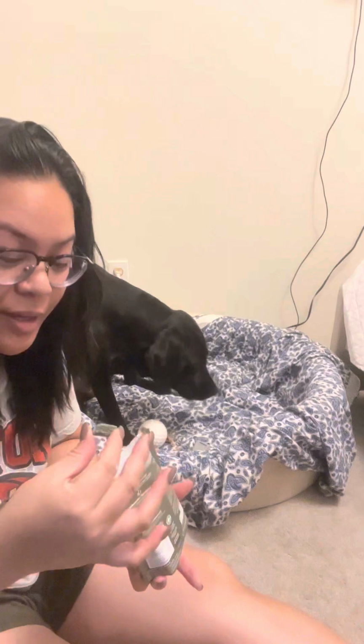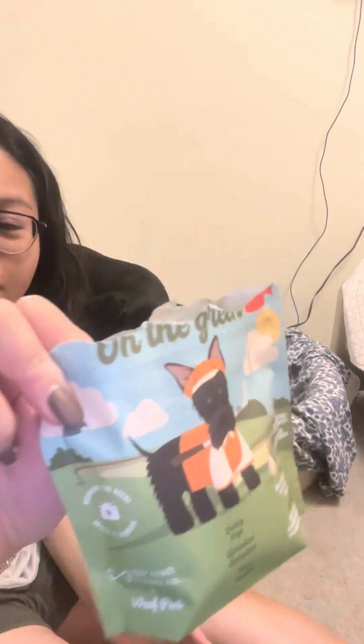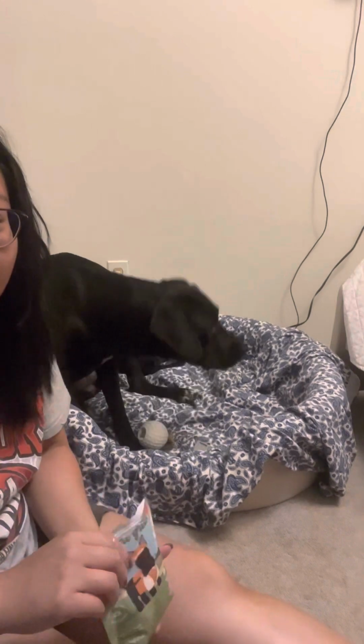Oh, whoa, and these are what they look like. So this is the on the green treat, and then these were the golf bites. So I guess, oh, and also each month it's a themed box. So this month happened to be golf. So let's see if she likes these guys right here. Like it? Nice. She loves it.